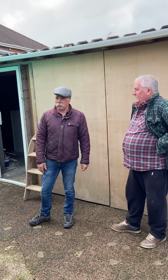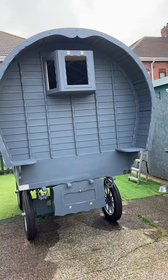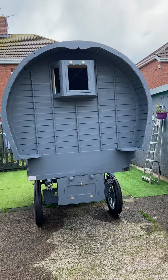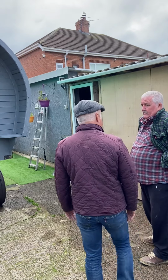What a fantastic job you've done, Henry. Now look at the shape of everybody as well. Well, anybody who looks at a wagon and knows what they're looking at will look at that and go, wow. Perfect. Absolutely perfect. Well, it's actually a little bit wider than I normally make them.